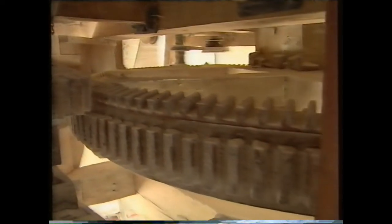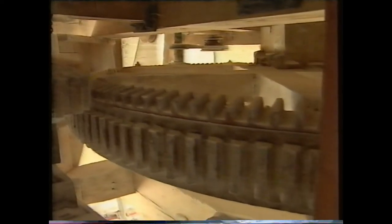The great spur wheel is 9 feet in diameter and has 148 wooden teeth. Each tooth fits accurately through the wooden rim of the spur wheel. Wooden-toothed gear wheels often had an extra tooth or hunting cog, so that the same teeth would not engage with each other on each revolution.